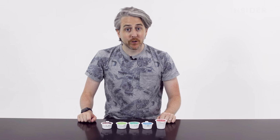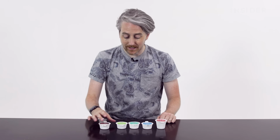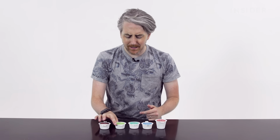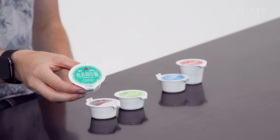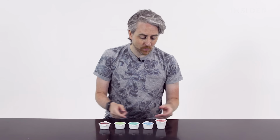The Domino's in the US has their own exclusive sauces. This kicker hot sauce, the sweet mango habanero sauce. This one is really good. Ranch. You guys don't have ranch? Thought you did. Guess not. Blue cheese dressing. And of course, marinara sauce.